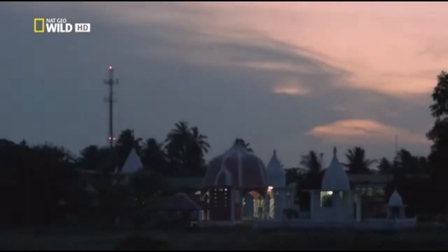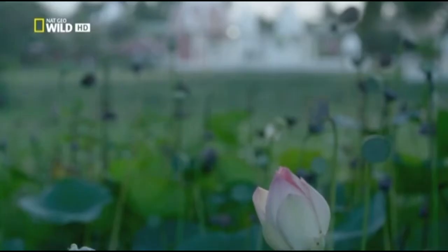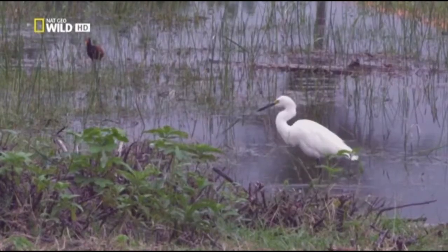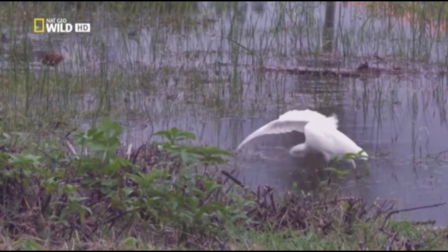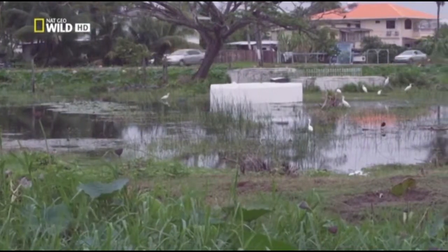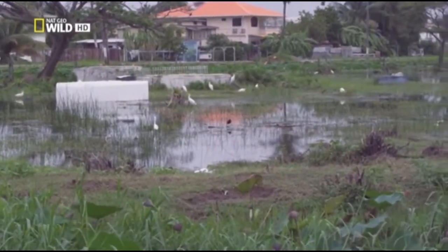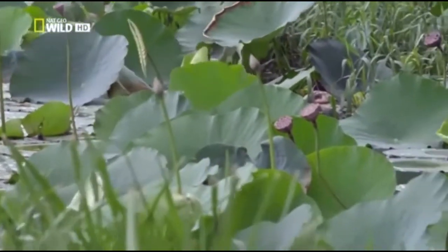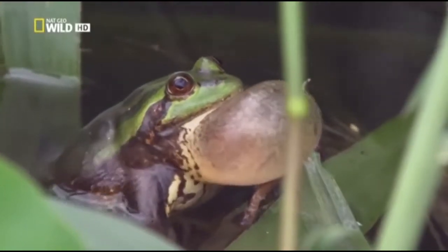As day breaks, the cityscape transforms. Lotus flowers enchant. They were first brought to Guyana from India and have spread like wildfire in canals and ponds. The land here lies below sea level, so the ground drains poorly and there's plenty of standing water. Perfect anaconda habitat. The thick forest of lotus flowers and leaves is also home to small creatures that make ideal baby food for young anacondas.